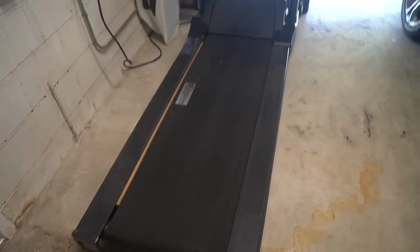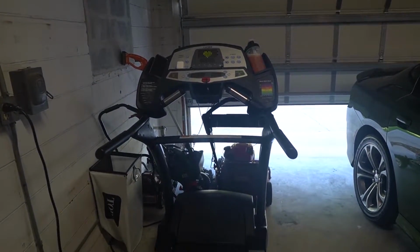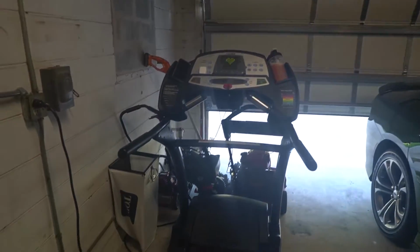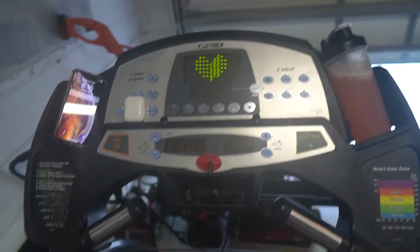Wow. So my old one I got off Craigslist for like $200, and I pretty much killed it. So yeah, I got one of these from our gym. They were selling it, so I went ahead and got it. Oh my gosh, it's so nice. So I'm about to do, it's 8:15, just 30 minutes on this new bad boy.